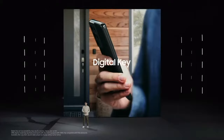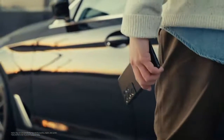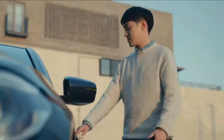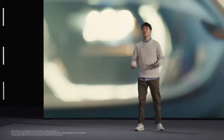With Digital Key, you'll be able to open the door of your house with your mobile device. This digital key gives you a trailblazing, touchless experience. You'll be able to unlock your car door with your phone. The door will unlock when you reach it. No sooner, no later. You'll even be able to share your digital key across smartphones, regardless of brand or platform.